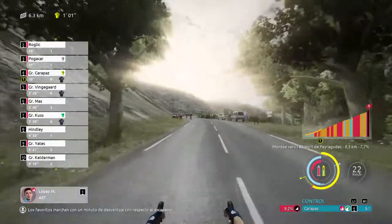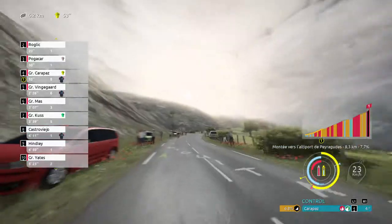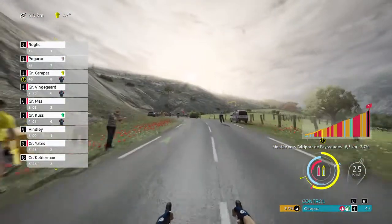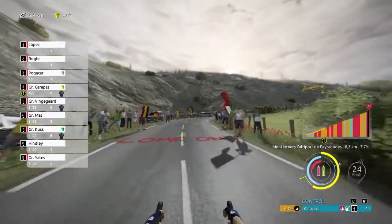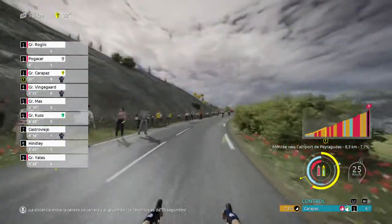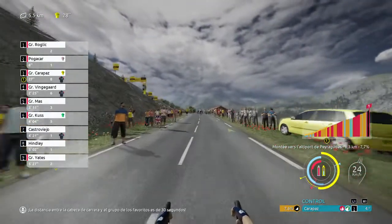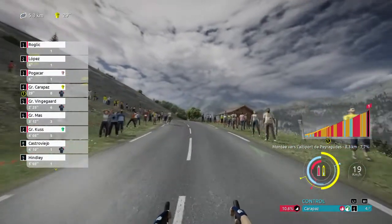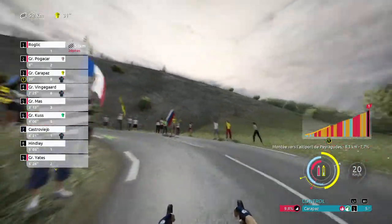The gap is 1 minute between the favourites and the guy in the front. The gap between the favourites group and the front is 30 seconds. 30 seconds between the breakaway and the yellow jersey. Only 5 kilometers left for the man in front. Super! Keep going!